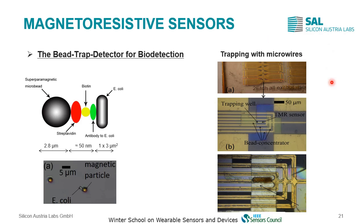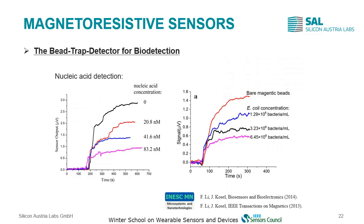these E. coli, but also other targets: an array of electrodes to trap the beads, not just into the well, but even to collect the beads from a larger area. In the middle, a trap, and here we see a trap filled with these beads. And here you see some results. For instance, if you want to detect nucleic acid, you get the highest sensor output because the most beads will fit in your trap if you have no target analyte. And as you increase the concentration of the nucleic acid, you get a decreasing output signal. The same can be done with E. coli bacteria, where the increased concentration of the bacteria leads to a reduced signal.